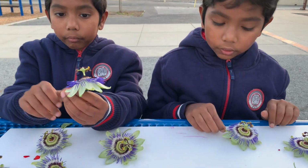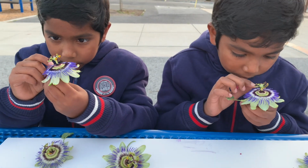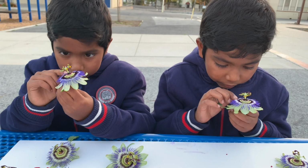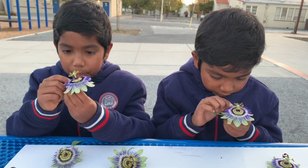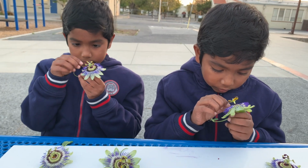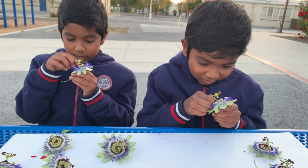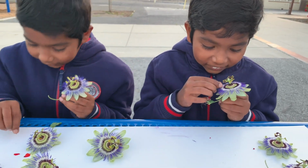Okay, now let's count the Kauravas. 1, 2. Wait, could I pluck them out? Okay. 5, 1. Oh, come on, this is way more harder than you think.